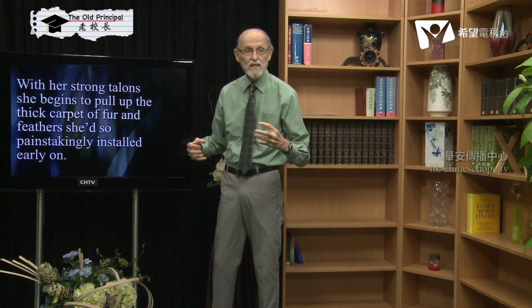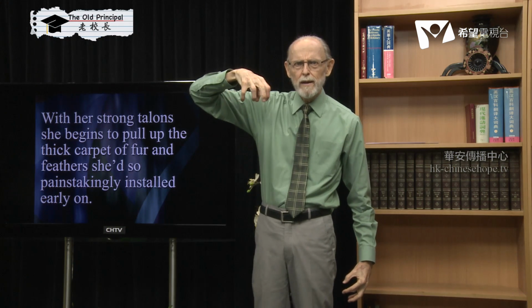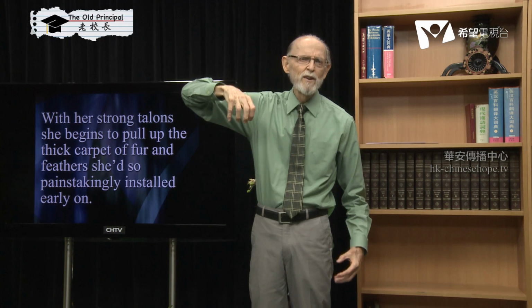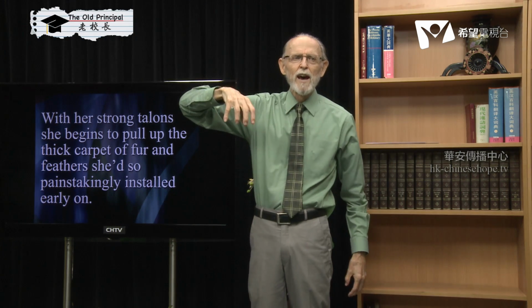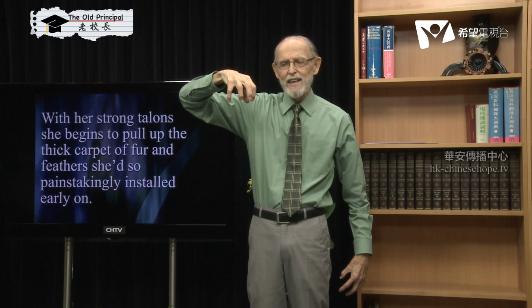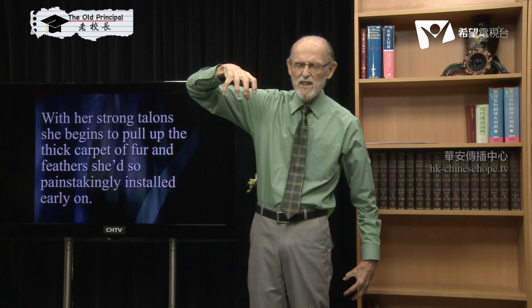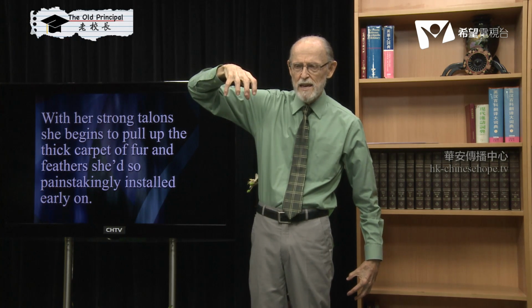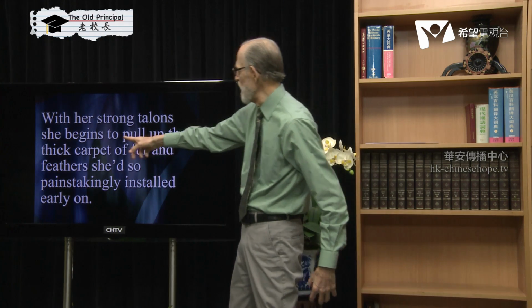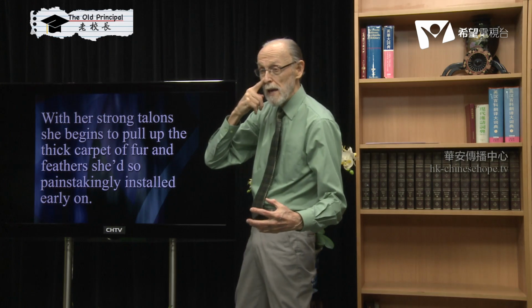With her strong talons. I don't know how you say talons, but can you see that? A talon is the thing that she grabs. We would say the hands, but a bird doesn't have hands. It has talons. And with her feet, okay? And so she grabs, okay, begins to pull up the thick carpet, okay?